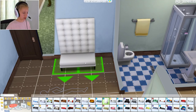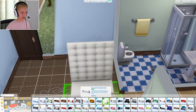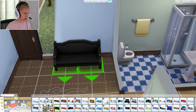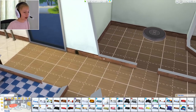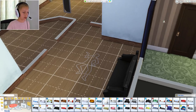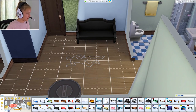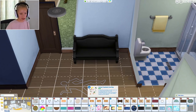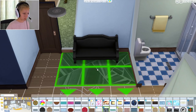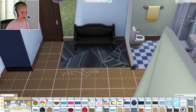That's not really a couch. This one is definitely not Vanessa's style. I like a bunch of these couches, but Vanessa wouldn't really like them. But this black one. She could be a little bit more elegant kind of vampire. Not super duper creepy, I mean. Alright, yeah. That's a nice carpet. I like that carpet.